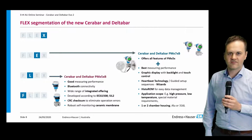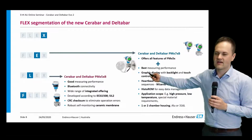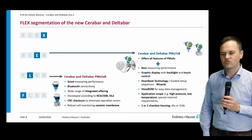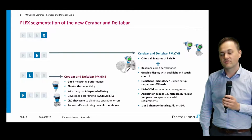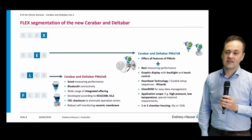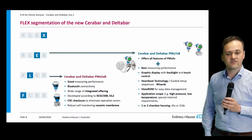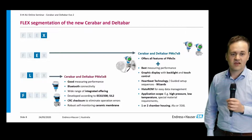We also want to clarify some of the segmentation between the two different types. If you're ever wondering what that number means after the PM, PM7 or PM5: the 5 focuses on good performance compared to the cost ratio. We're including Bluetooth as well, and it will have a wide integrated offering. We've developed it so that it has SIL capability, the CRC checksum, and a self-monitoring ceramic membrane. That's all available with the PM5 series. And then with the 7 series, you get all the same benefits of the 5 series, but you get improved measuring performance. You get an improved graphic display with a backlight and touch control, as you can see there.